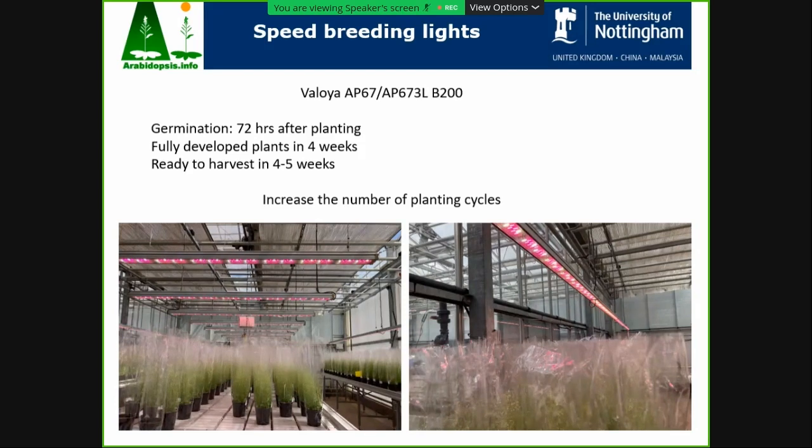So we did a trial for the end of 2021 and the first few months of 2022, and the results were amazing. In the first slide, Arabidopsis under natural conditions grows to full development in 6 to 8 weeks. With these lights, it only takes 3 to 4 weeks. Under normal conditions, the seed will take 6 to 7 days to germinate. Under these lights, 3 days.